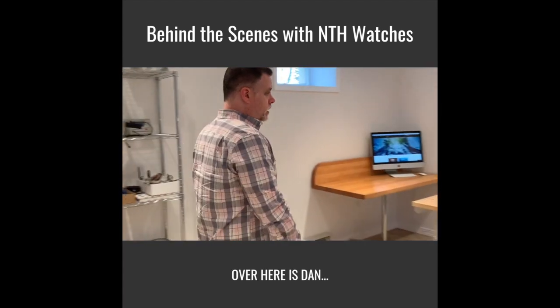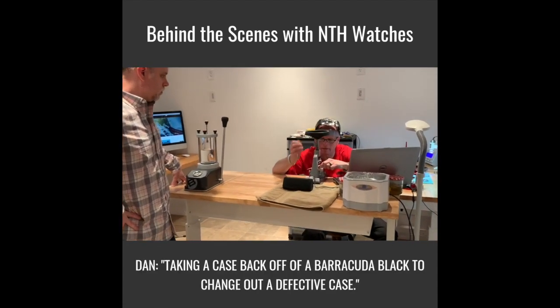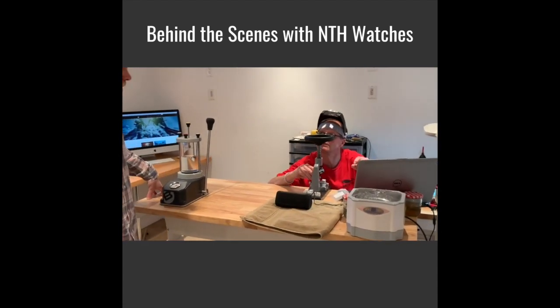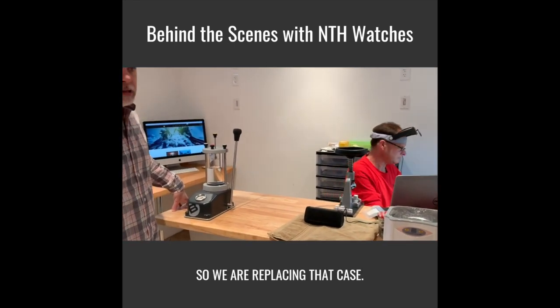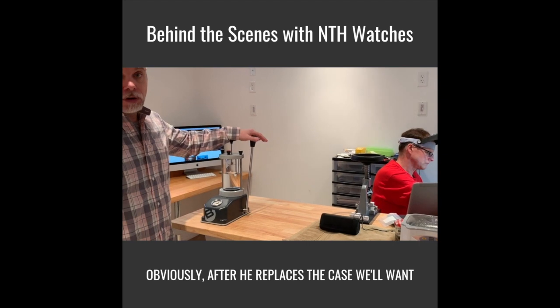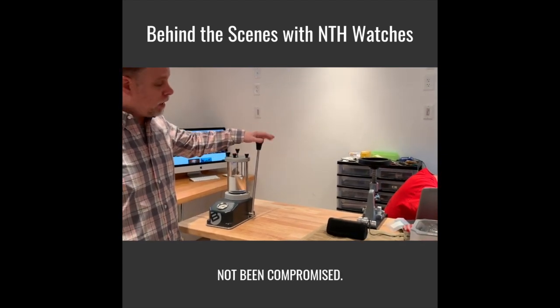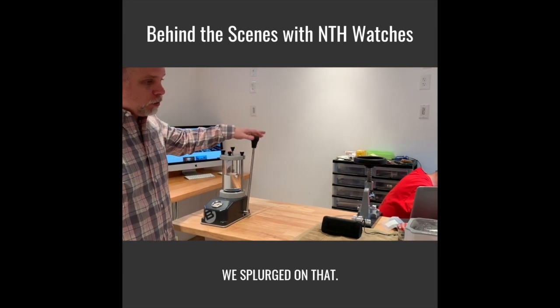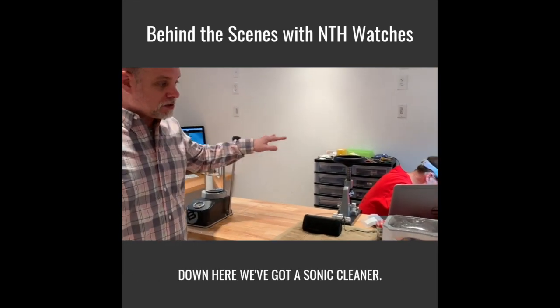Over here is Dan. Dan, what are you doing? Taking the case back off of Barracuda Black to change out the case, defective case. All right, so we had a defective case on one of our watches. We're replacing that case. Obviously, after he replaces the case, we'll want to make sure that the water resistance hasn't been compromised. So we've got a pressure tester here. We splurged on that. We got the higher water resistance pressure tester.